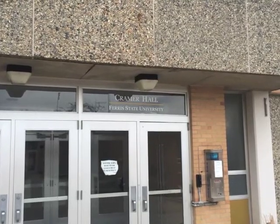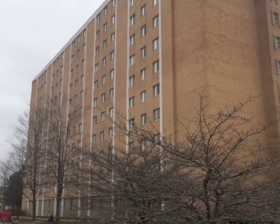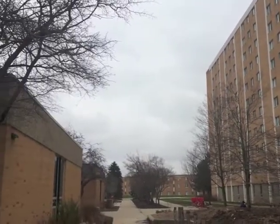There are 14,560 students enrolled at Ferris State University, and about 3,800 of them live on campus. And what we're doing is we're trying to put some money back into the residence halls and the student living on campus so that it's comfortable, they perceive it as a value, and it's where they live, it's their home.